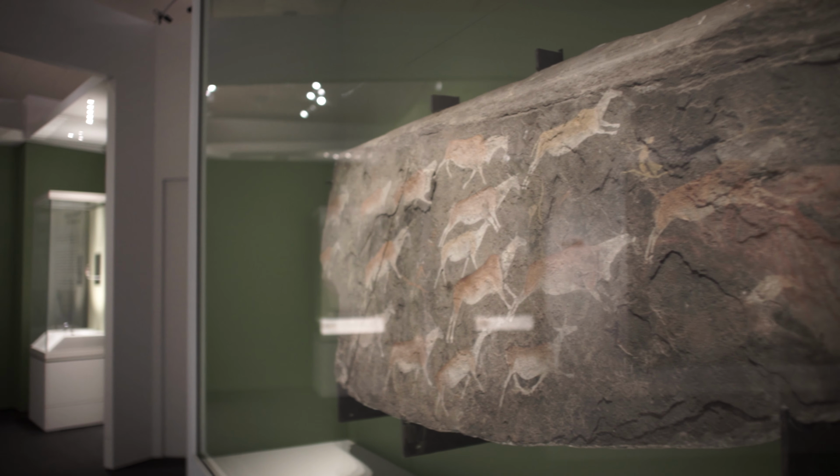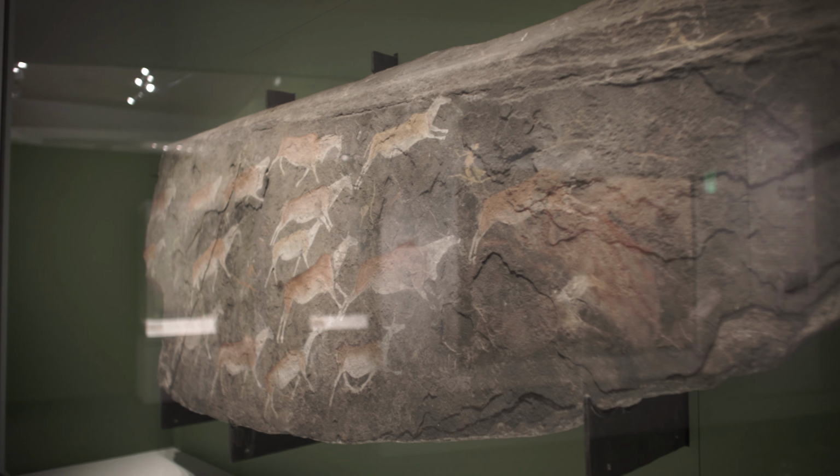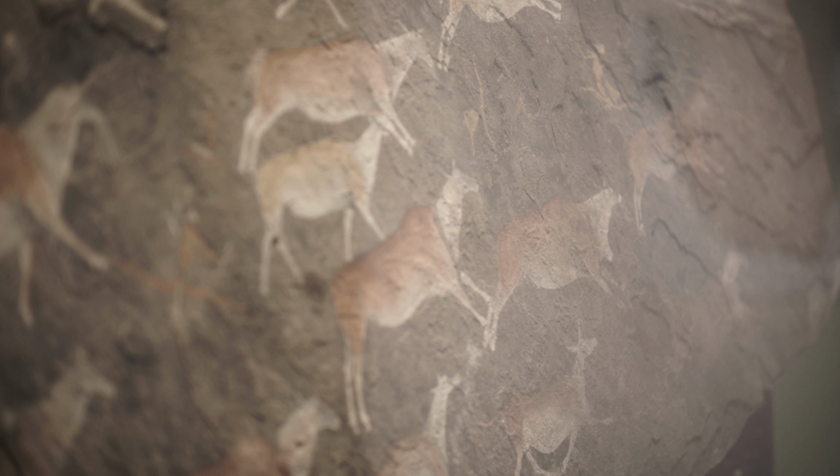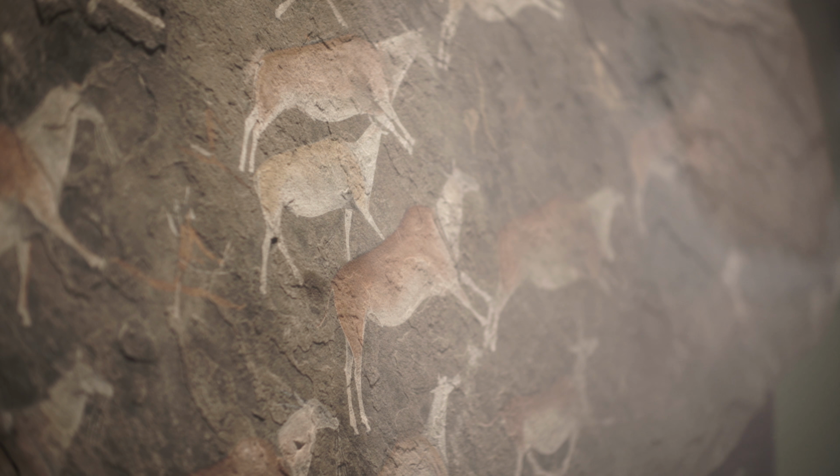At the introduction of the exhibition, we've got two pieces, and they're both made by the same cultural group, the San Bushmen. One of them is a piece of rock art that is from either 1,000 to 3,000 years old. It's 3 meters long, nearly a ton. It's an incredibly impressive panel called the Zamenhof panel.